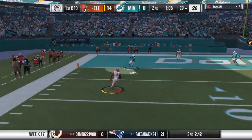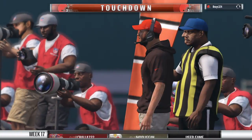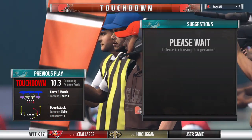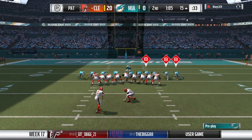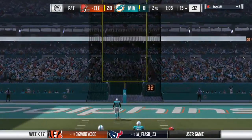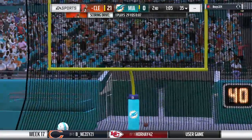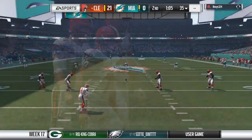Oh my God. He's got a man wide open. Oh my God, dude. My defense is ass. My highest overall is my strong safety. This is his first touchdown of the year. And the Browns add 6 to their lead. Can we do something? And it is now 21-0. I'm getting my ass kicked.